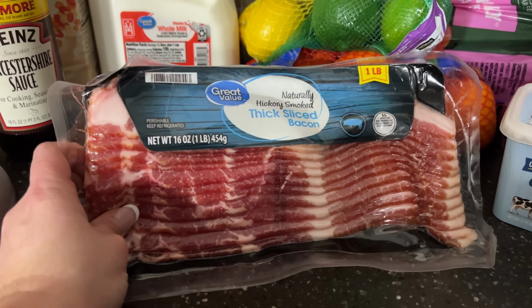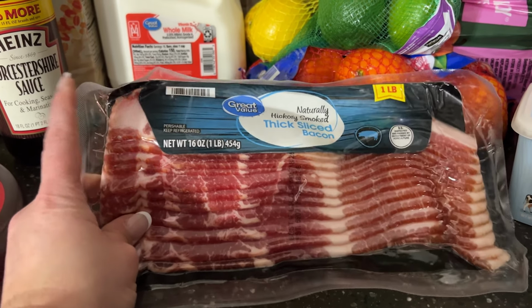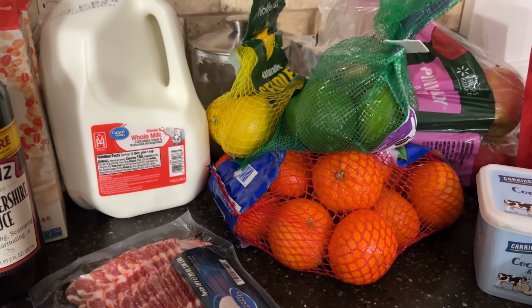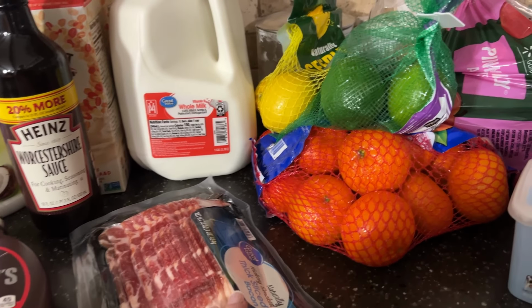Bacon was also on the list, and I got this for a couple recipes that I'm working on in tandem with that celery, with the chicken recipes coming up, so be sure to be on the lookout for that. If it's already up, it'll be up here in the corner.